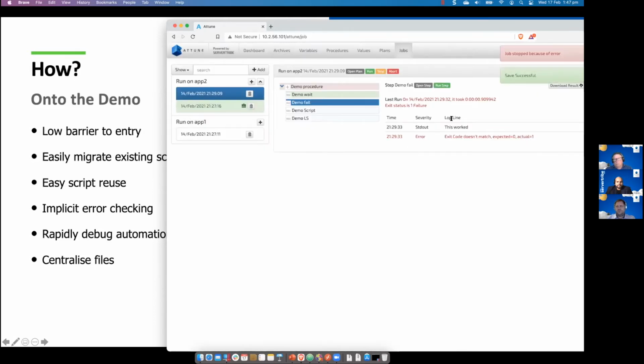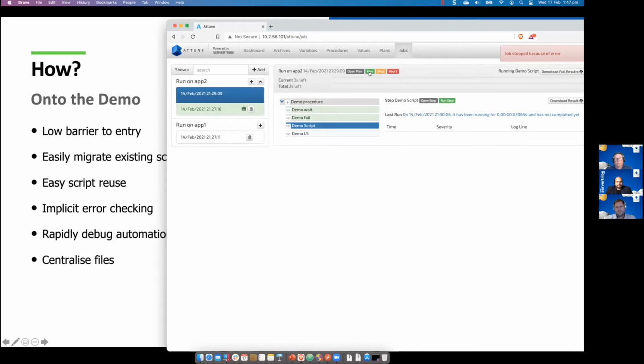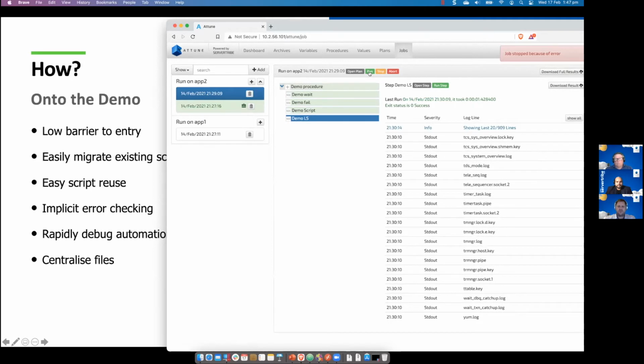So we fixed it. We can run this step again itself, and now it's succeeded. This worked, that's both of them. And then we can even click on the next step in the job and keep running it. So this feature in Attune is rather unique. It was designed to be interactive. It's interactive automation, which means you can work with it like this. And you can see that last step I added where it ran ls.